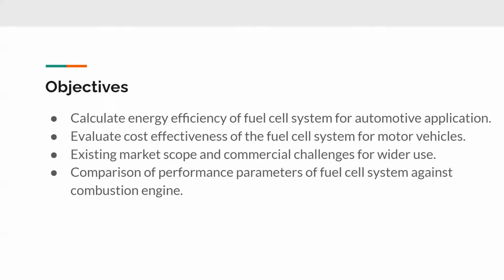And finally, we'll also compare the performance parameters of fuel cell system against that of the combustion engine. For this, we'll completely rely on the results of the research papers for obtaining the performance parameters of combustion engine, and we'll try to compare those two in terms of energy efficiency as well as in terms of cost effectiveness, and we'll try to determine which is a better use in the near future.